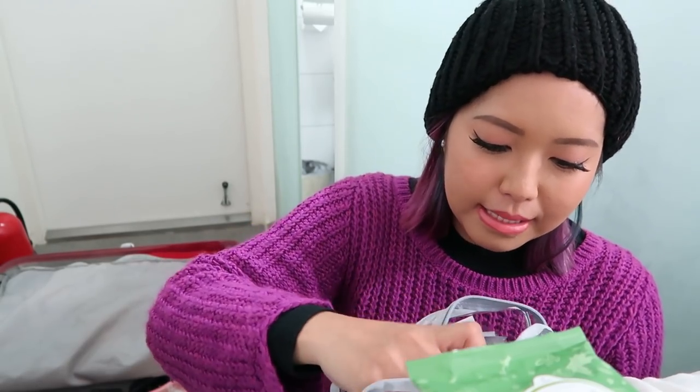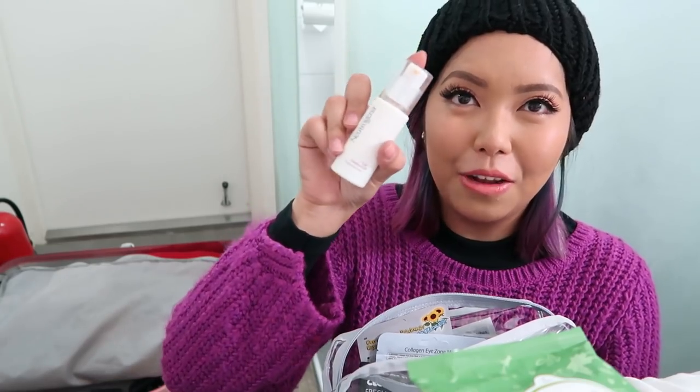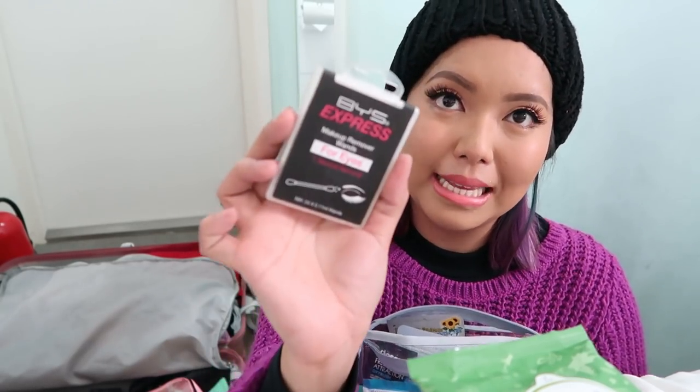Then, for my skin essence, I have Neutrogena Brightening Serum. This is all I use after bathing or cleaning my face. I put this on my face right away and that's it. And then, we have this, it's new, from BYS Express, makeup remover wands for the eyes.